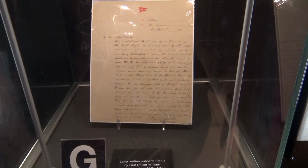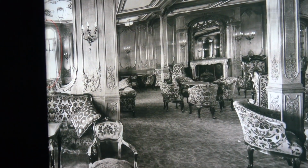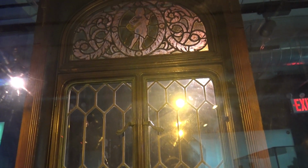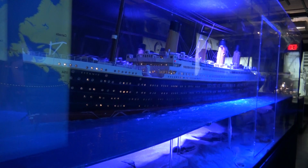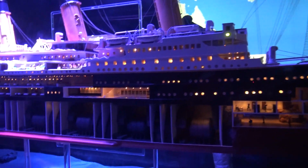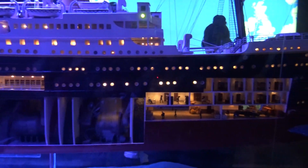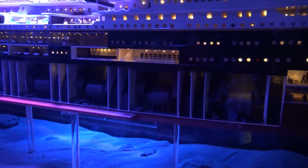We have letters Murdoch wrote to his family. Picture of the first class lounge. And since the Olympic was almost like Titanic, we have a window from the first class lounge of the Olympic. We have a model. Here's the port side. But on the starboard side, we could look inside. You see the boilers and the engine.